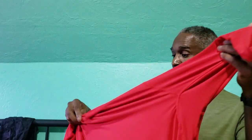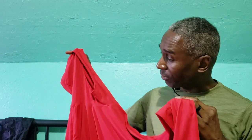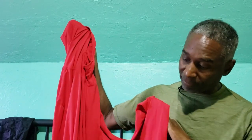Let me see if I can see on the tag here what the brand is. It actually doesn't say it on the tag, but let's take a look at Mountain Hardwear. You go on their site, they sell this on a bunch of different websites out there, but it's actually a long sleeve shirt is what it is, synthetic.